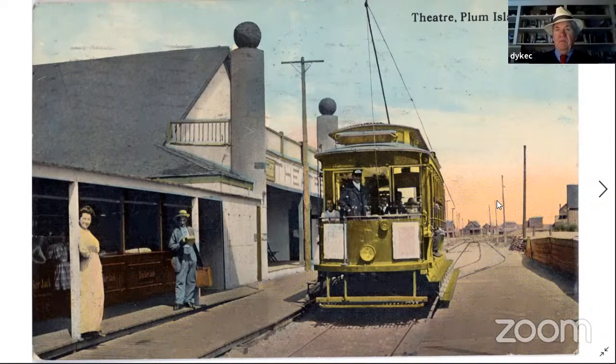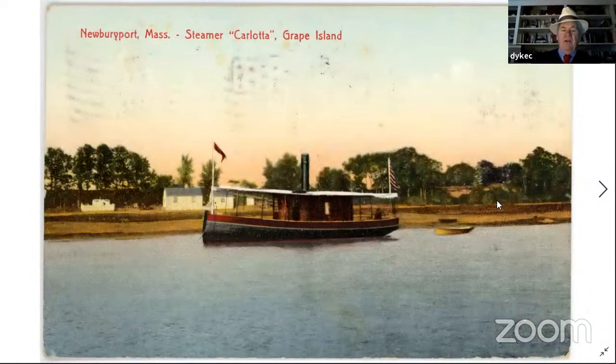And then about 10 years later, 1897, 1900, they built a train line out to Plum Island from downtown Newburyport. This is true. It doesn't seem to be true since so much of it's gone. But there was a theater out there. There were stores, as you can see. And here is a train coming in and out of Newburyport, went to Plum Island, and you could have a nice time there.